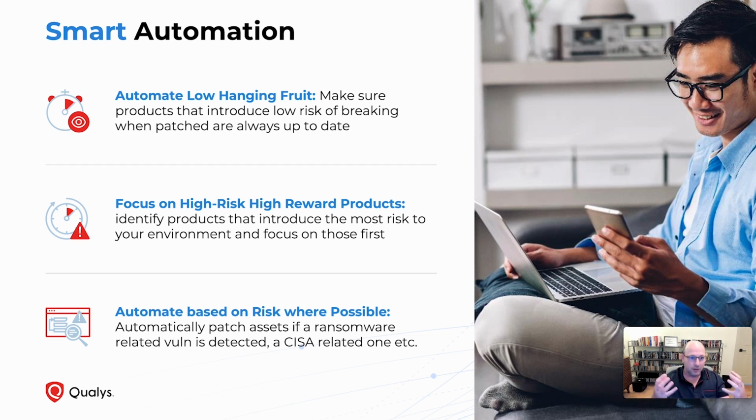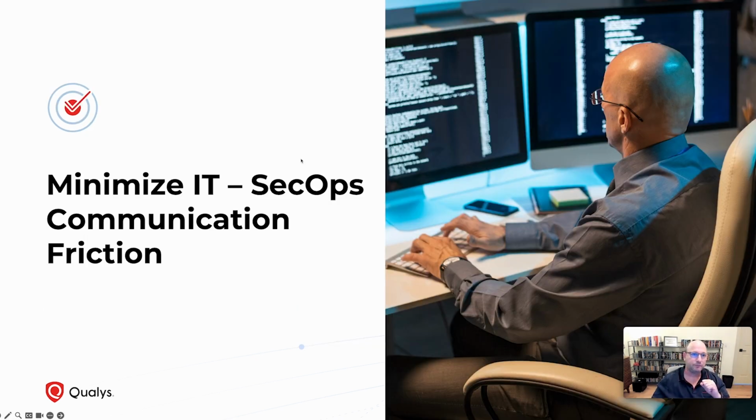Okay, so this is one level up. We are actually automating based on specific risk. If I have a ransomware related vulnerability, automatically go ahead and patch it. If I have a CISA KEV vulnerability, automatically go ahead and patch it on my desktop only in the US. Of course, you can do those kinds of pinpointing and be more specific. So now we automated the low-hanging fruits as much as possible. We prioritized and now we automated.